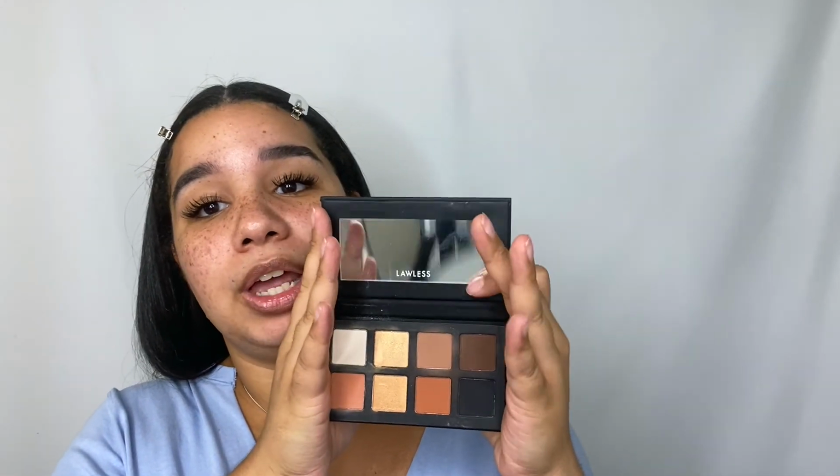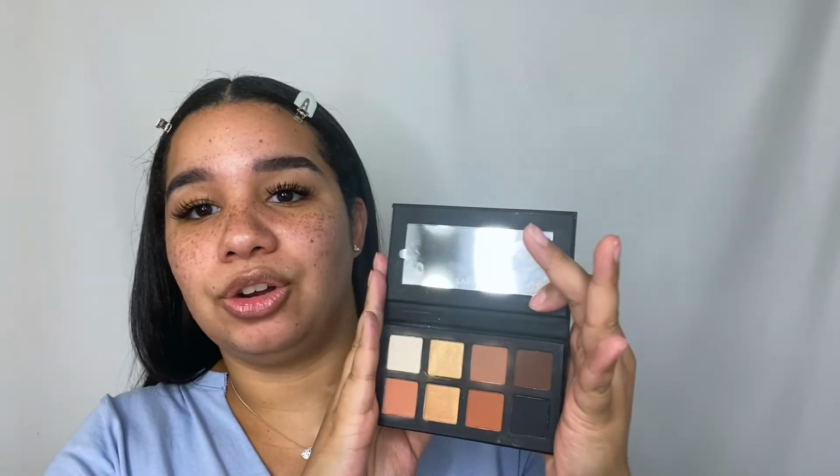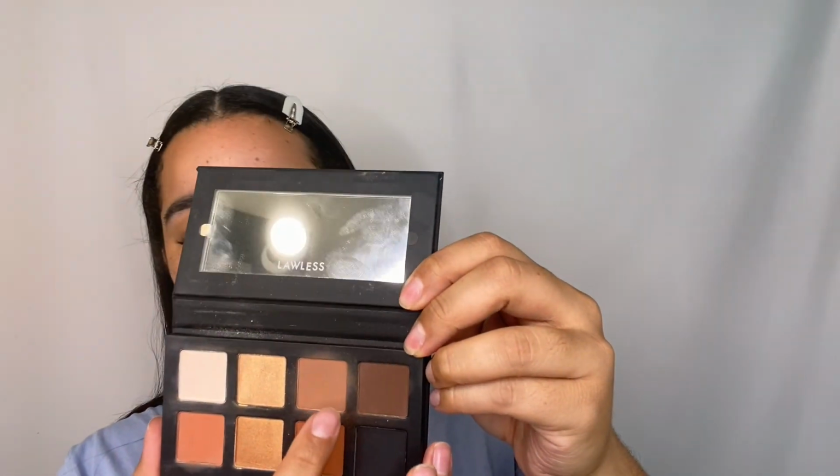So let's see how it does. But this is what the palette looks like. It does work for every day, but with these colors right here and the shimmery shades, I know that you can glam it up. This look, I am going to do a nude matte look. So I'm gonna go ahead and take the color Pony, which is this one right here, and this is a matte golden brown, and I'm going to put this on my crease.